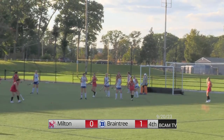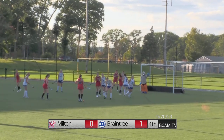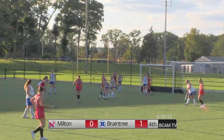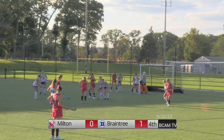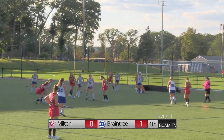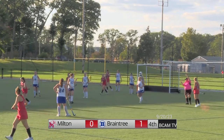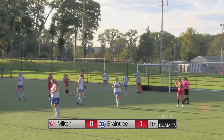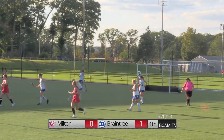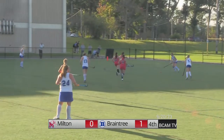Go five, Allie. Gotta go five. Ball is top of the semicircle. Braintree defense trying to get in the way here. This could be a dangerous spot for a shot. I believe they played it before the whistle.